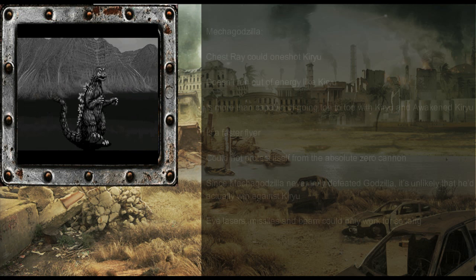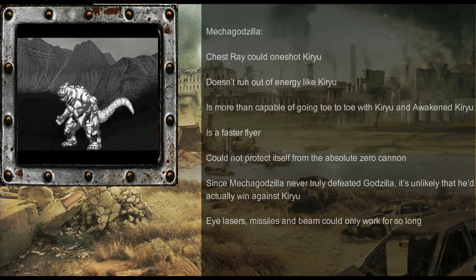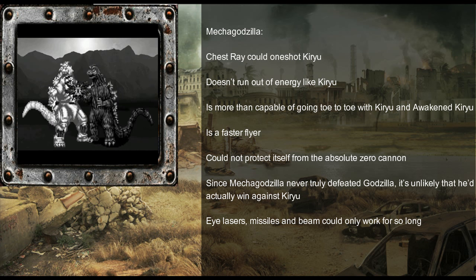So why did Kiryu win? Well, Mechagodzilla's chest ray could one-shot Kiryu. Mechagodzilla doesn't run out of energy like what Kiryu does, and Mechagodzilla is more than capable of going toe-to-toe with Kiryu and Awakened Kiryu, and Mechagodzilla is also a faster flyer.